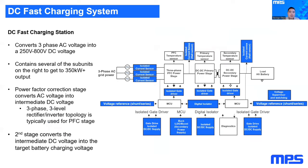The system we see here is for a DC fast charging station. This block diagram shows the conversion from a three-phase AC voltage into a 250 volt to 800 volt DC voltage that is used to charge electric vehicles. A DC fast charging station typically contains several of these subunits, which can range anywhere from 30 kilowatts to 75 kilowatts. Multiple of these subunits are put in parallel in order to achieve 250 kilowatts, 350 kilowatts, or even higher amounts of power. The DC fast charging system is generally comprised of two conversion stages as well.